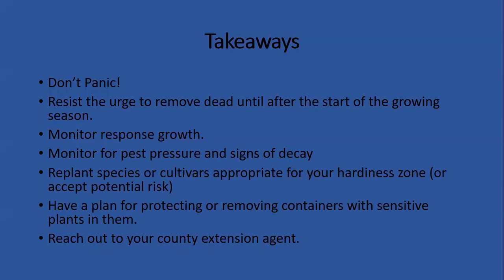So what are the takeaways in this? Well, I guess the first thing would be to not panic, and to resist the urge to just go in and hack away whatever you think is dead, because even that dead material on the outside can still have some insulating effects for some of that vulnerable tissue that's still inside the crown of that plant, like we saw with that evergreen oak.